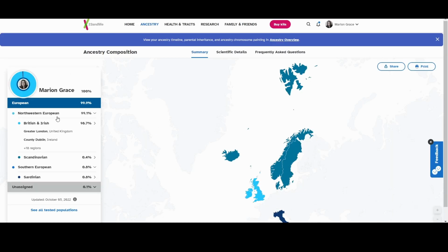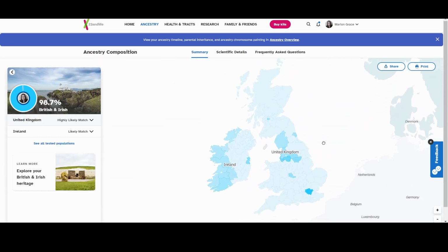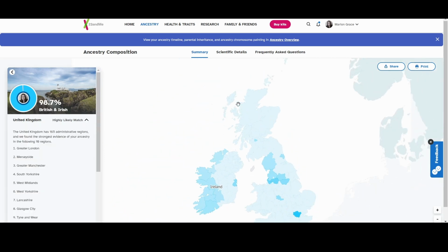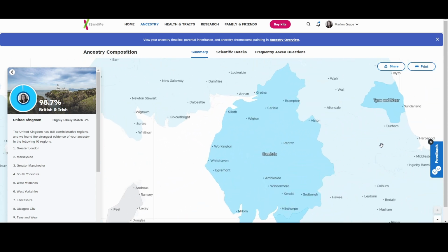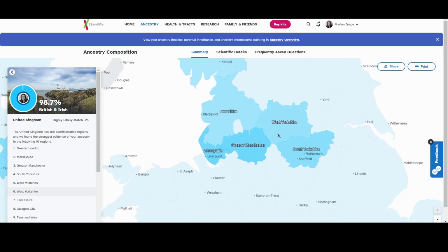Knowing all of that about Ireland, it really doesn't surprise me that I am so incredibly British and Irish. It actually breaks down areas in the UK where you come from. I'm not sure what that is. Glasgow City, that's interesting. Cumbria is not a surprise because my dad is from Cumbria. He's from Carlisle, and so is my aunt, my nana, my granddad. The Yorkshire side of things is not a surprise either because I think my gran came from Yorkshire.